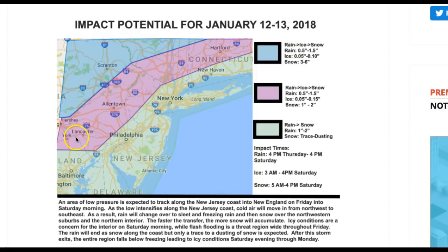Same thing down here for Lancaster, York, Allentown, up towards Hartford. But again, watch out for that ice threat here. That's going to be a serious concern, especially on Saturday morning. And then as you head down here, again, heavy rain. Watch out for the very end of the storm, and watch out after the storm, because temperatures are going to keep on falling. We're talking about lows on Sunday in the lower to mid-teens. So anything that's wet on the ground is going to just be a sheet of ice. So even if you're just getting rain here, when this storm leaves, put down some ice melt, because you're going to need it, especially for Saturday night into Sunday morning, to protect you from black ice.